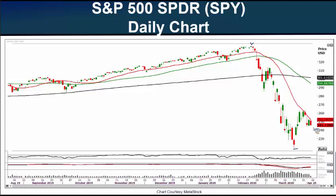So we can see here that the SPY is trading below its 20-day moving average. That's the red line you see on this screen. Of course, above we have the 50-day moving average in green and the 200-day moving average in blue. Now, the SPY did fall down to this very important low here at $218 on March the 23rd. Then it rallied up, as I said, to highs early this week at about $263, or about 2630 on the S&P 500 itself.